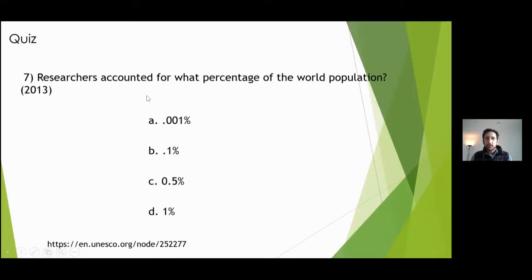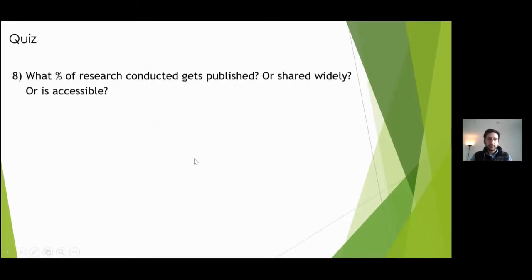Researchers account for what percent of the world population? Sometimes people ask, why are we looking at scientists? Why are we looking at research? Well, around 2% of the world's GDP comes from science. And I'll give you the answer here. Around 0.1% of the world's population are scientists. So you can start to see that a small group of people have an incredible impact in terms of the environment, especially with how carbon intensive the sciences are.